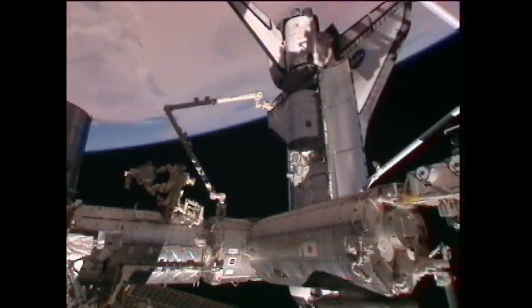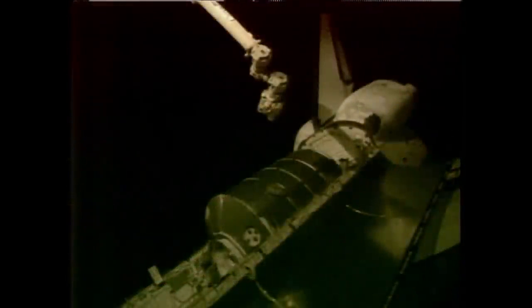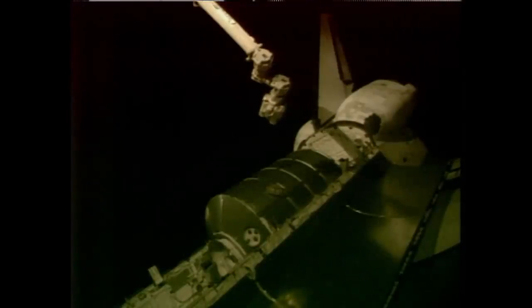In the wake of yesterday's docking of Atlantis to the International Space Station, the heavy lifting begins, the highlight of which will be the unberthing and removal of the Raffaello multi-purpose logistics module from the cargo bay of Atlantis. Raffaello is 21.6 feet long, 15 feet wide. Fully loaded, it weighs about 12.5 tons. It is equipped and supplied with 9,403 pounds of cargo that will be transferred to the International Space Station over the course of the next several days.